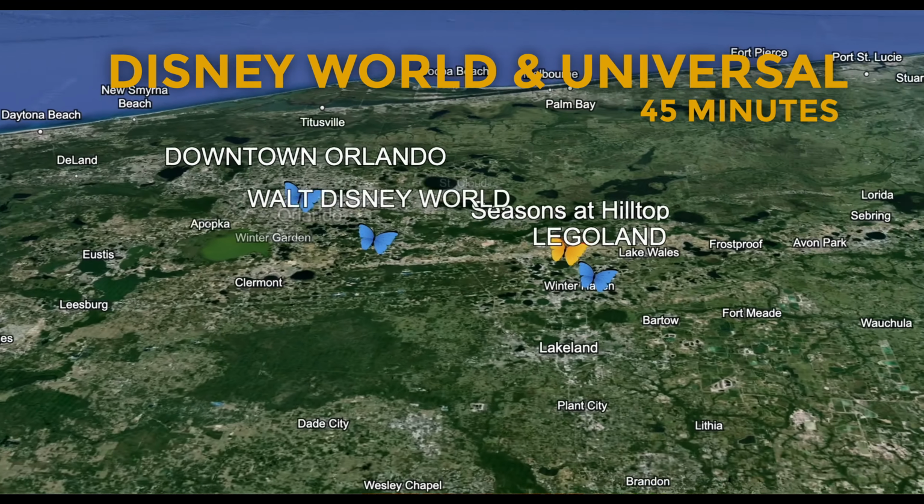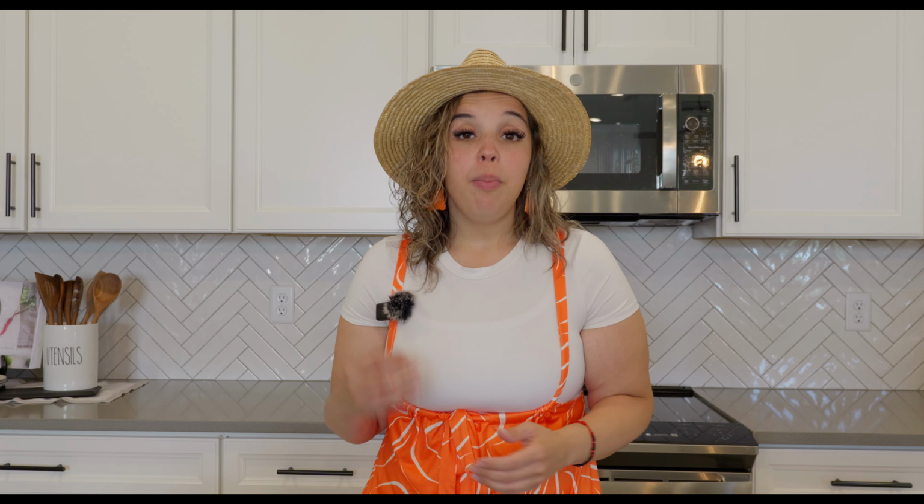So where we're located in this specific community, we're about an hour away from downtown Orlando. We're about an hour away from the Orlando International Airport. We're about 45 minutes away from Disney World and Universal. And then we're gonna be about an hour and 15 minutes away from Tampa. This is a great area. Like I said, it's up and coming. I'm super excited. I love seeing the growth.